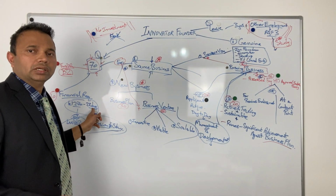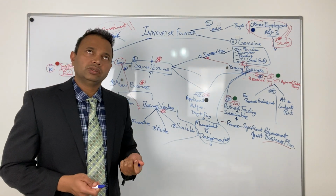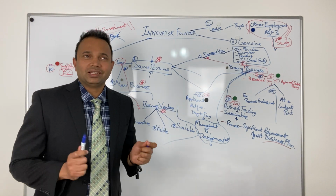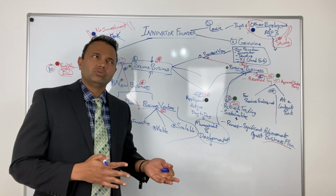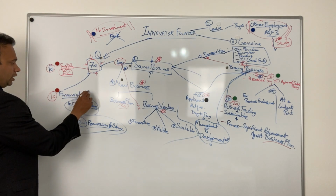1270 GBP held at least for 28 days in your bank account, and you need to produce the statement which is dated within 1 calendar month. That's how I understand the financial requirement evidence. So that bank statement should have been issued within 1 calendar month or 28 days before the date of application. So this is about financial requirement.